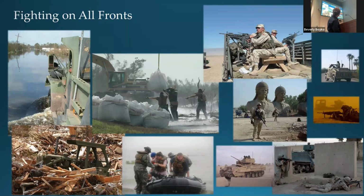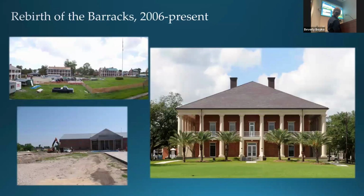It's quite the thing. This is rebuilding after the flood. For a minute, they were like, okay, it's not a good idea, it's going to flood again, we should just eliminate Jackson Barracks. But those historic buildings really had to be saved. I mean, people love them. Once historians get involved, you get more historic buildings.